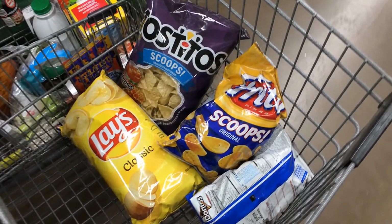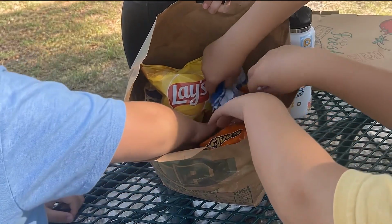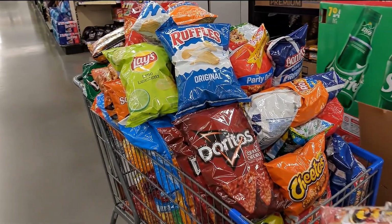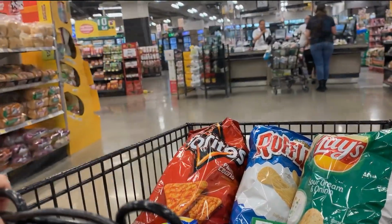Not just because it's cheap, but if chips are going in the cart anyway for the grandkids or the ball game, 50 cents a bag adds up over a summer of them. Just don't let "it's on sale" talk you into 6 bags when you came for one. That's how they get you, and we'll talk more about exactly that in a minute.